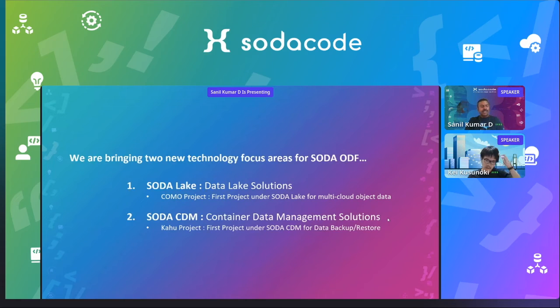And the second one is SODA container data management as a direction. In that, we are coming up with the first project called Kahu. Kahu in Hawaiian, I think it means guardian, because it is connected to data protection. So as the name suggests, it's the first project which we are initiating, and the first initial release will be happening by the end of this month. We'll see some status today. It's mainly for data backup and restore. So I let Kei give a quick introduction on the data lake project, how it started and what the demand is, in the subsequent slide.